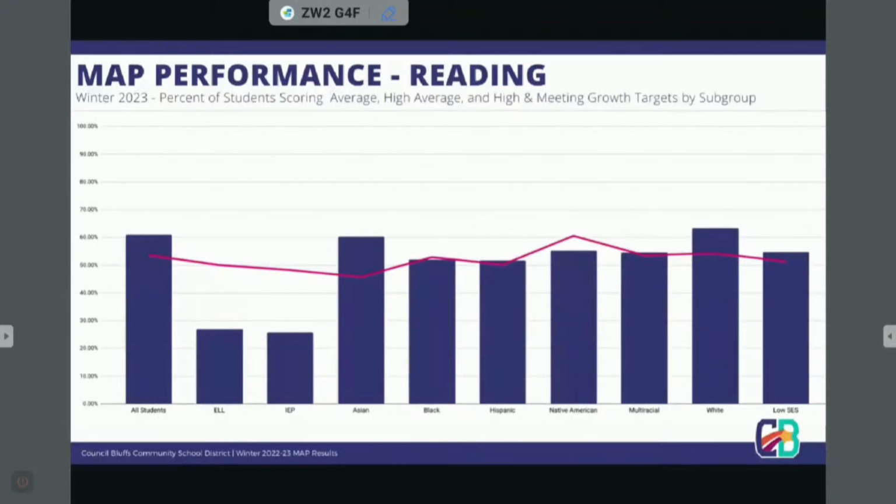Comparing that to those same students who are meeting their growth targets, this is not quite as flat as the line we saw in math, but again, there's celebration there. We have a big increase in the percentage of all students meeting growth, and we are approaching that 60%. We're getting closer in that direction. And we're also noticing that, across that middle part, with the exception of one subgroup that is a small n, we are seeing that level off too in terms of the percentage of students meeting their growth targets.